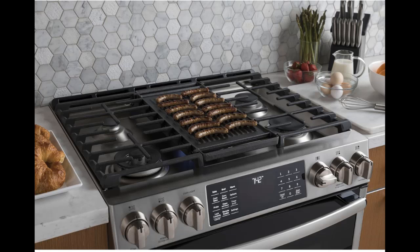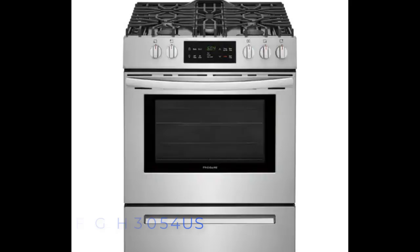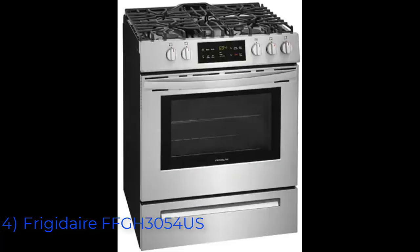It does have upscale details like a glass control panel, though the build isn't quite as heavy-duty as the Bosch 800 series. It's also available in a dual-fuel version, the PGS930. Number 4. Frigidaire FFGH3054US. If you want the look of a slide-in range but don't have a lot of money to spend, the Frigidaire FFGH3054US is your best bet.